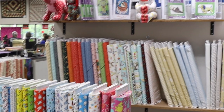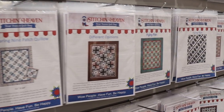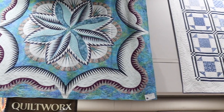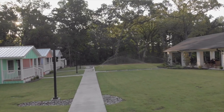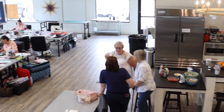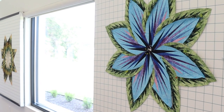This is our little kids area, children's fabrics mostly. This is our pattern wall. And we are a certified Judy Niemeyer Quilt Works store. I think you have an event going on right now. Is that what's going on at the retreat center? Yes, we do. Two certified instructors are teaching a class over there. It's like a 5-day class. I'll try to go in there and get a little bit of fun footage for everybody to look around.